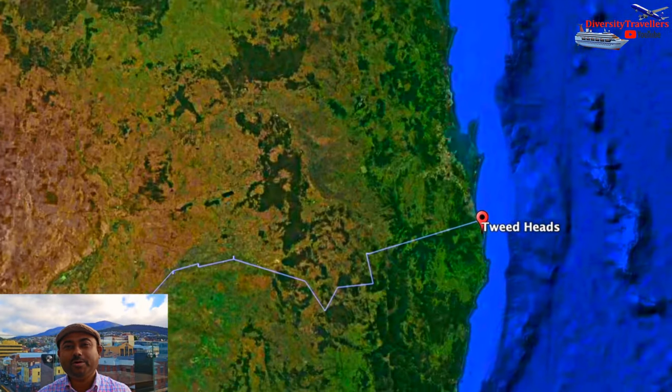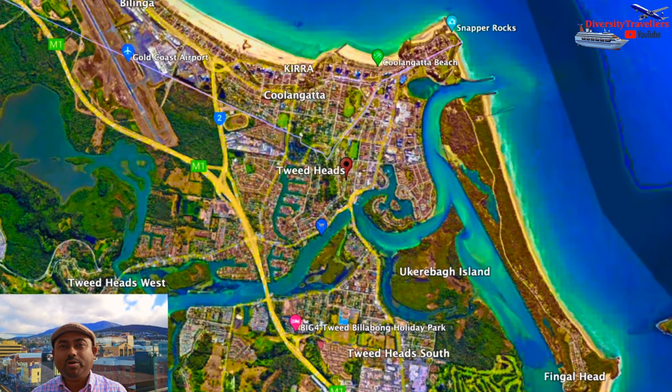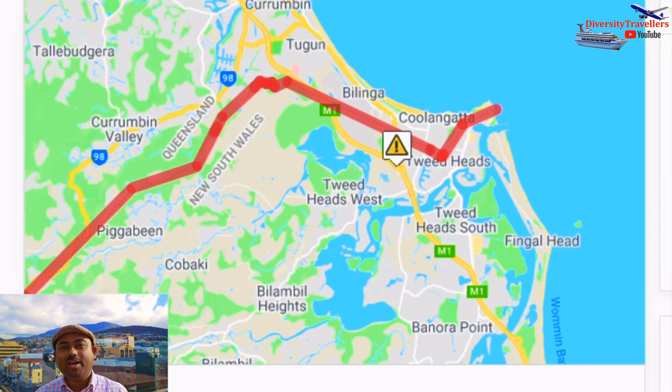Today's video is about Coolangatta, Tweed Heads in New South Wales. It's a beautiful town at the border of Queensland and New South Wales states of Australia. There is a point of interest in Coolangatta where you can basically stand on both sides of the border. On one side you have Queensland and on the other side you have New South Wales.